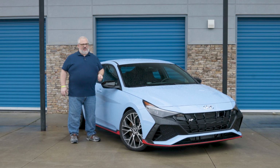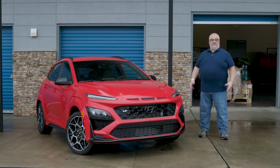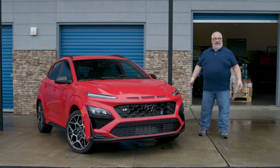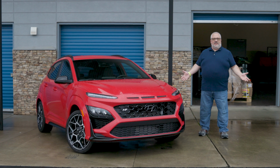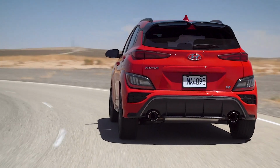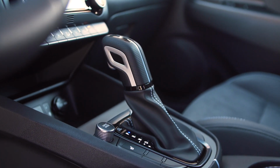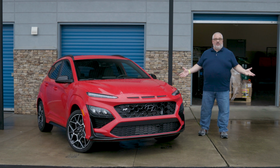The second model, however, is the new Hyundai Kona N. That's a compact crossover SUV. Really? Well, yeah, really. This is the new 2022 Kona N, and it's obviously a small crossover SUV, but it has all the same go-fast bits as the Elantra N and much of the rest of the N lineup. It's got the 276 horsepower turbocharged engine, a torque vectoring differential, an 8-speed dual-clutch transmission, and an electronically adjustable suspension as well. It's got all the go-fast modes inside that let you adjust all of that as well.